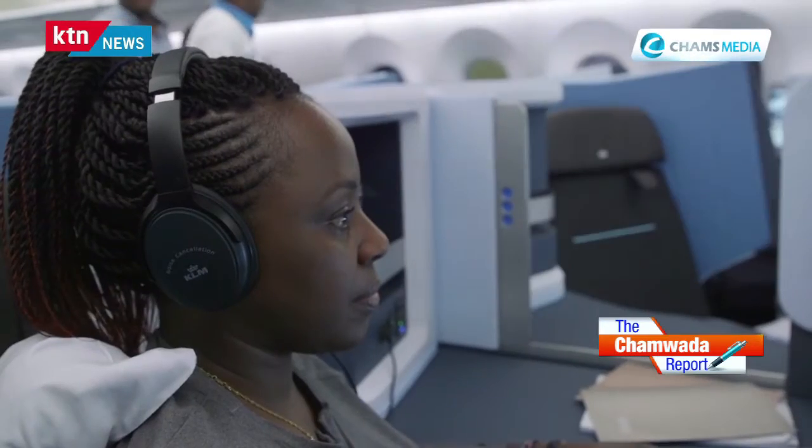On board, I interact with the passengers. It's a big improvement from the previous one, I can tell you. I did know when I booked the ticket that I was going to be on a new aircraft, so it was interesting. It's spacious, it's nice, it's actually quite nifty.